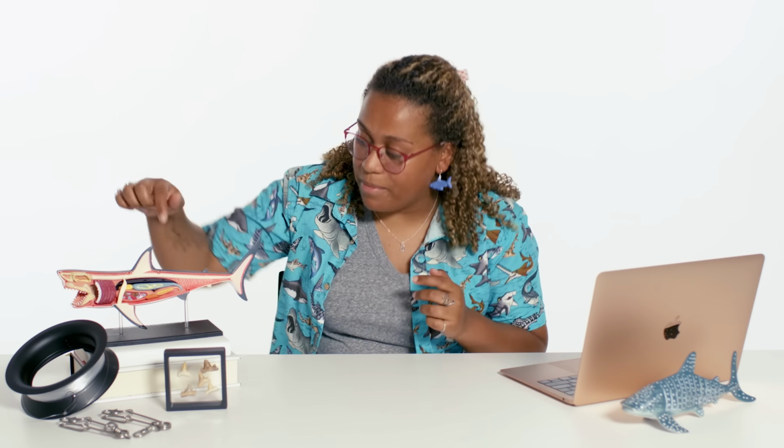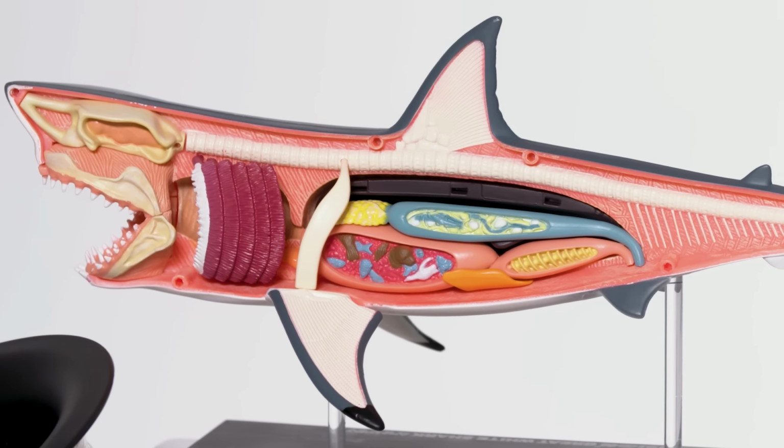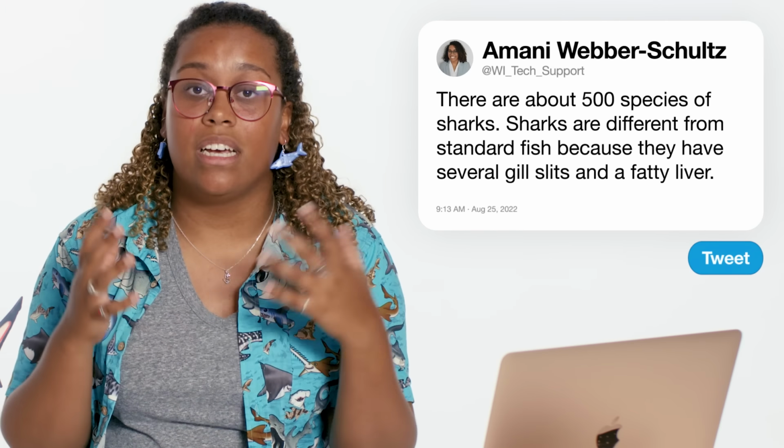Another thing that separates them is they have a very fatty liver, which would be this orange bit here in this anatomical model. And the liver is huge. And the reason for that is sharks lack a swim bladder. So a bony fish has a swim bladder, and that's what helps them maintain their buoyancy. Sharks don't have this. They have a liver, and it's super oily. And that's what allows them to maintain their buoyancy in the water.